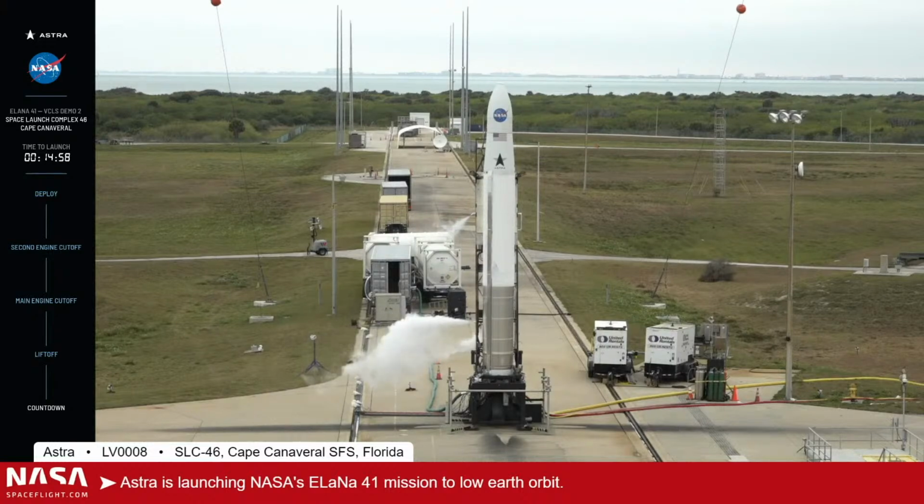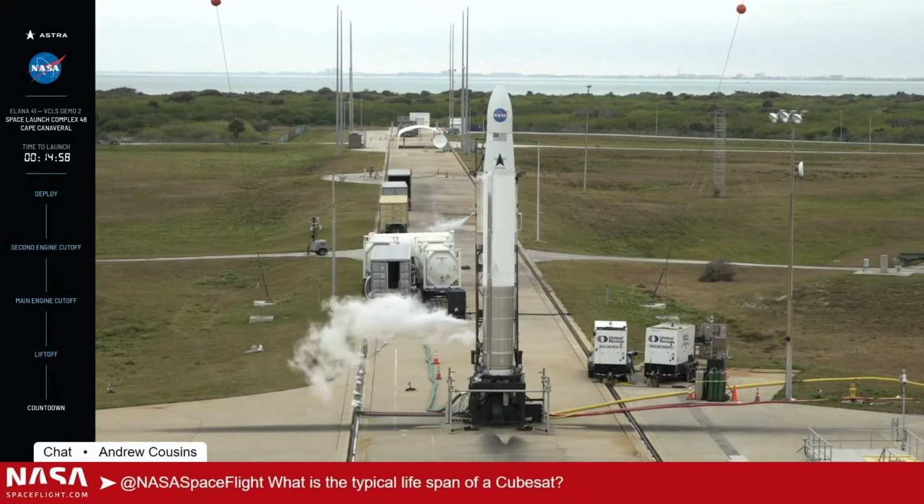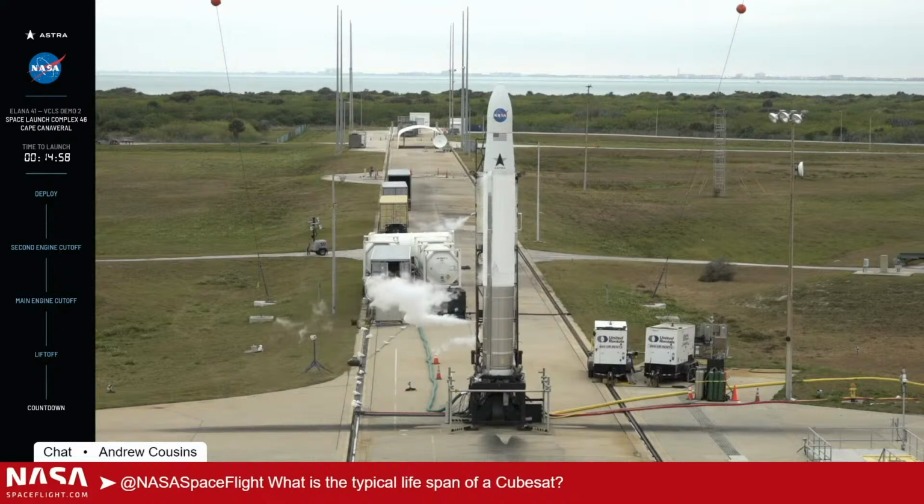Andrew with a question asking, what is the typical lifespan of a CubeSat? Yeah, so I'm not a CubeSat expert here. More focused on the rocket and the rest of the launch system. However, CubeSats can be pretty resilient and live quite a long time. One of the depending factors is how much time it can spend on orbit before the orbit decays, of course. But CubeSats can have a lifespan of many years.